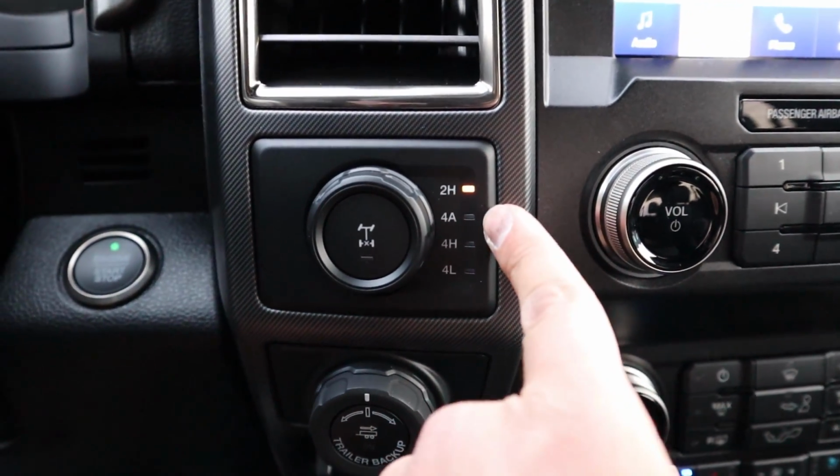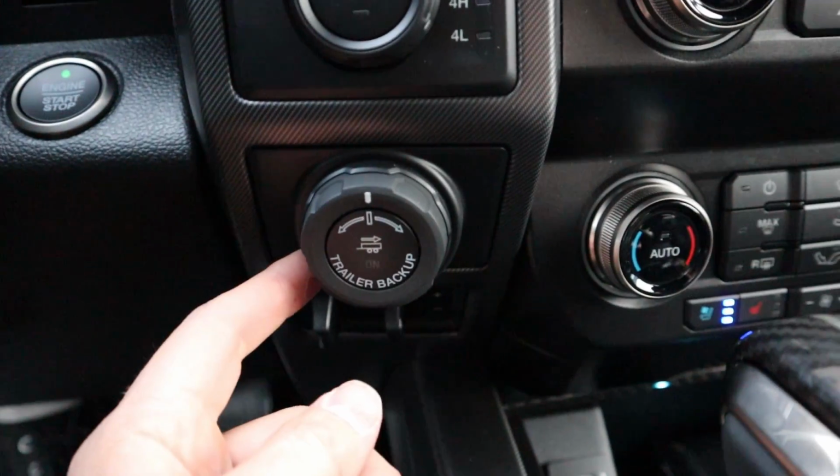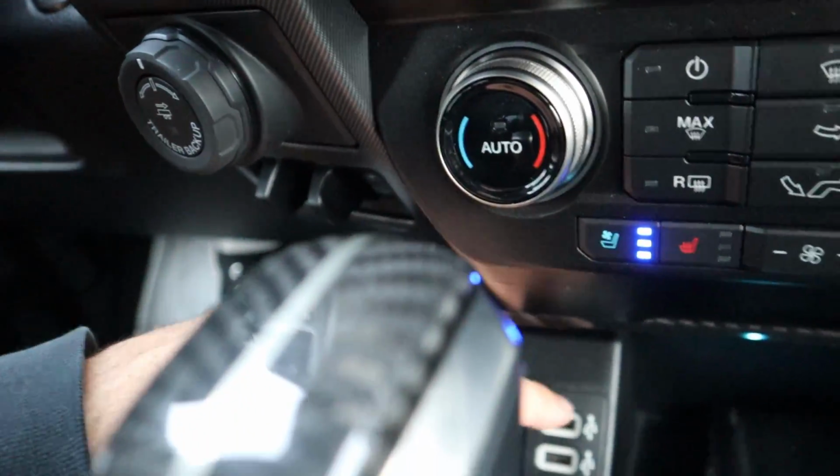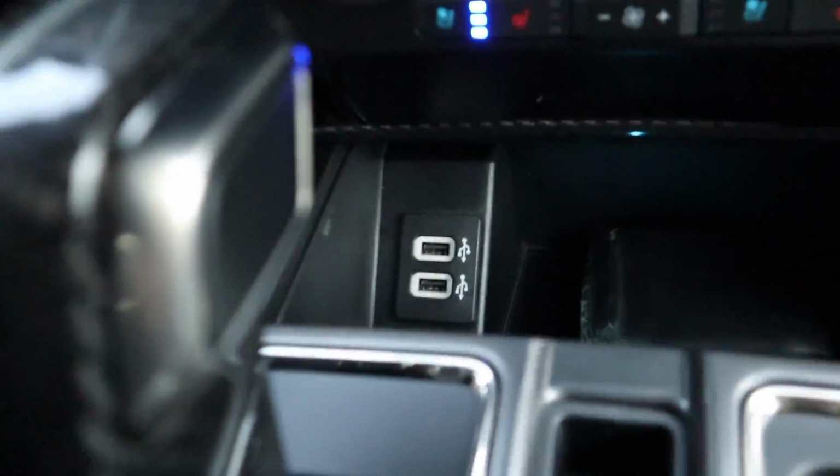Okay, we've got our axle lock right here. You've got your 2-wheel high, 4-wheel auto, 4-wheel high, and then 4-wheel low. Trailer backup system. You got your trailer brake controls that are integrated. And over here you can see that we have the little USB ports.